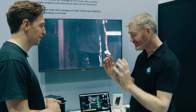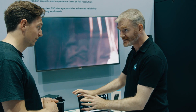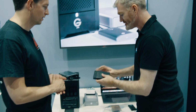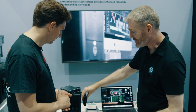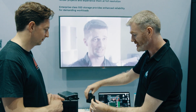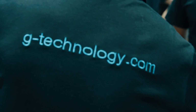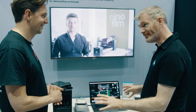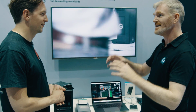To top it all off, if you want to use this as an ingest system, you can pull out one of these bays and add in one of our readers. So literally replace that with a caddy, and you can be, you know, taking it in from your Atomos and copying it back out to our EV drives. So Thunderbolt 3 all the way, incredibly fast, robust SSDs.